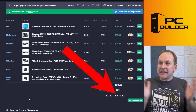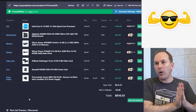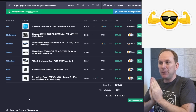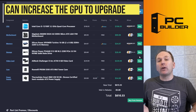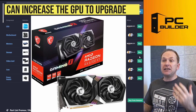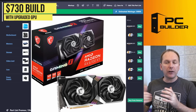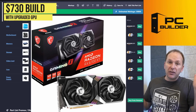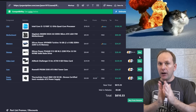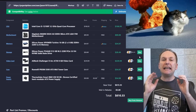So for $610, again, if you wanna save a little bit of money on the case, go ahead. This is an insanely performative 1440p gaming PC. And if you wanted to, you could even raise this up in GPU level to like an RX 6700 XT instead for about that $350 price point. So about $120 more. For $730-ish, you'd have 100 plus FPS at 1440p in most titles, totally insane value.